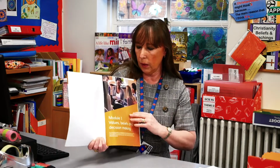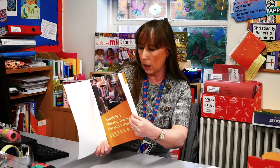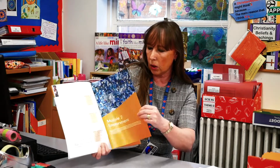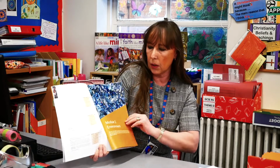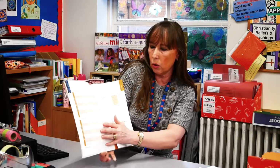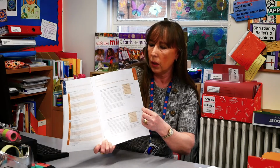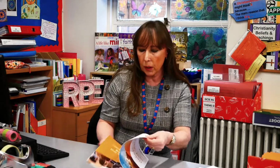This is a booklet that you will be given. Every student gets one of these, and within the booklet the things are broken down into sections. As you can see, there's little bits where you need to show the evidence that you've got for the activities that you've done.